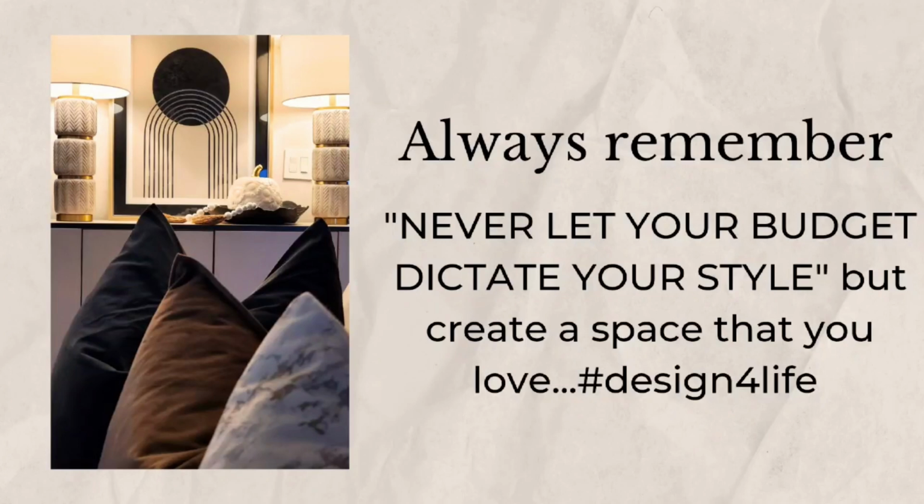On that note, guys, don't forget, don't allow your budget to dictate your design. Always remember, never let your budget dictate your style, but create a space that you love. Design for life.